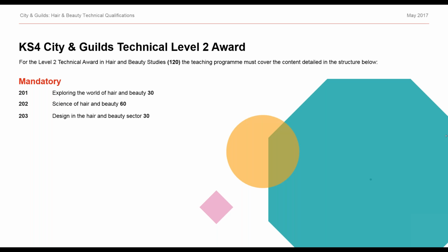and 203. You can deliver this over a 1-year programme, but I would probably recommend it to be over a 2-year programme. Most GCSEs in schools are delivered over 2 years, and I think it would lend itself much better to a 2-year programme.